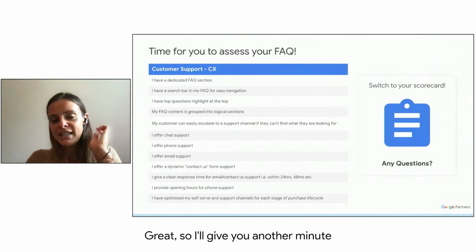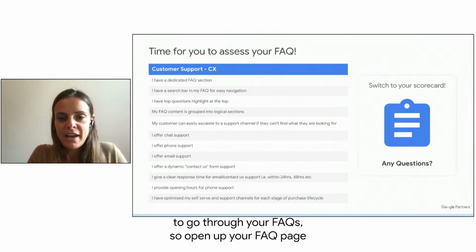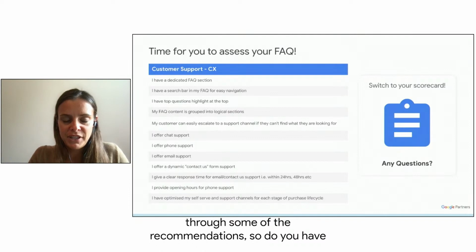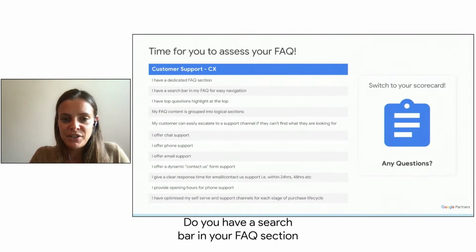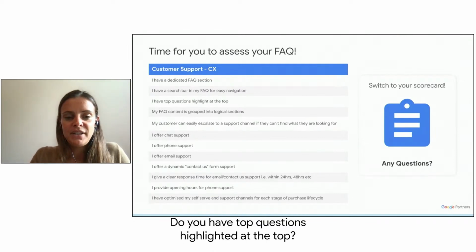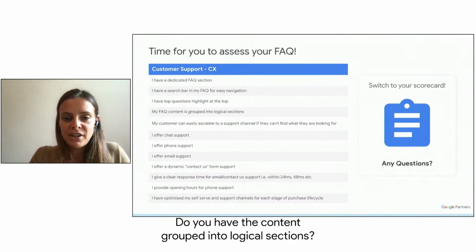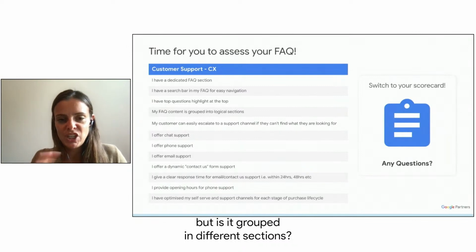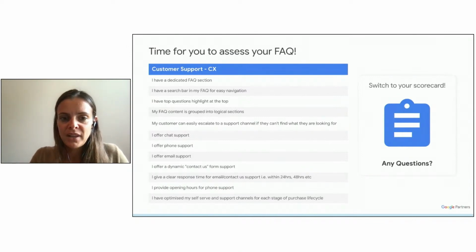Great, so I'll give you another minute to go through your FAQ. Open up your FAQ page or your help center page, and let's go through some of the recommendations. Do you have a dedicated FAQ section? Do you have a search bar in your FAQ section for easy navigation? Do you have top questions highlighted at the top? Do you have the content grouped into logical sections? We actually recommend even having pictograms for those. But yeah, is it grouped in different sections?